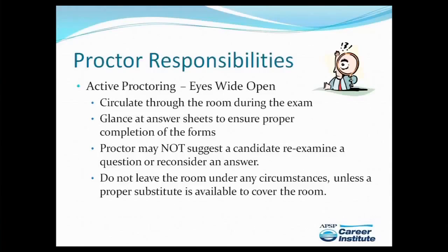Under no circumstances, however, should you suggest to an examinee that he or she re-examine a particular question or reconsider a particular answer. You may answer questions posed by examinees if they're purely for clarification of a word or statement. You may not offer any comment that would assist them in gleaning the correct response.